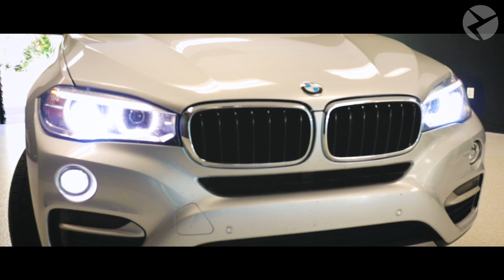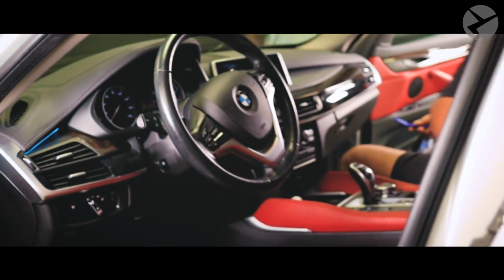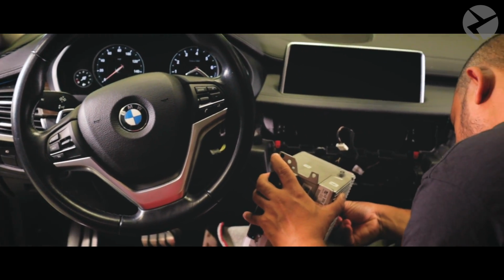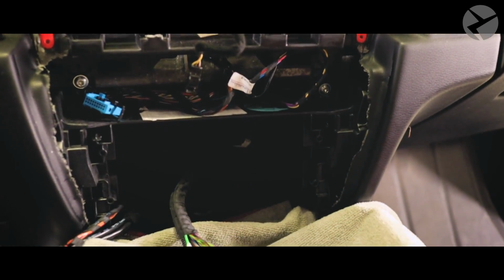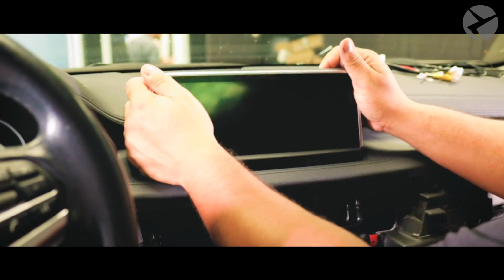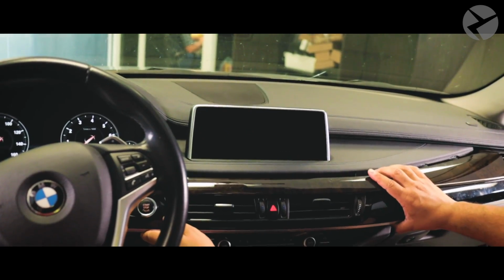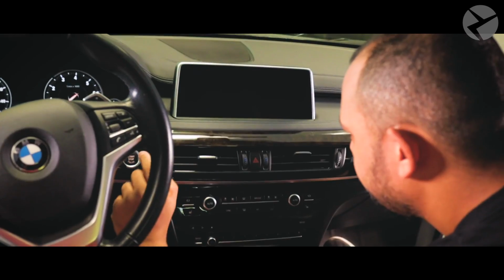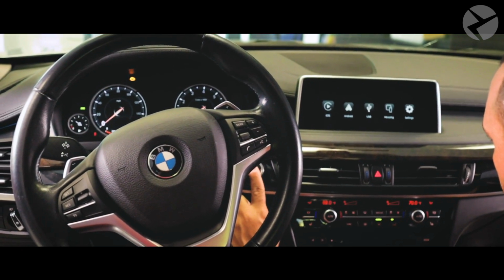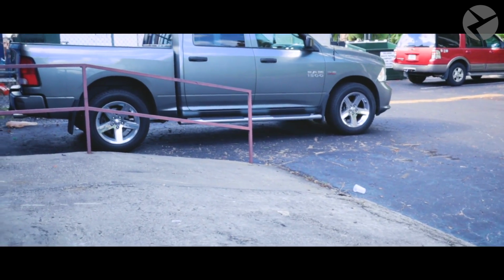Shifting to the X6, this vehicle is getting equipped with an MMI Prime. In this section, Russ is getting ready to disconnect the fiber optic cable to reconnect it to a new harness. With the screen connected and the dashboard put back together, it's ready for testing. Working great. Another happy crew member on his way.